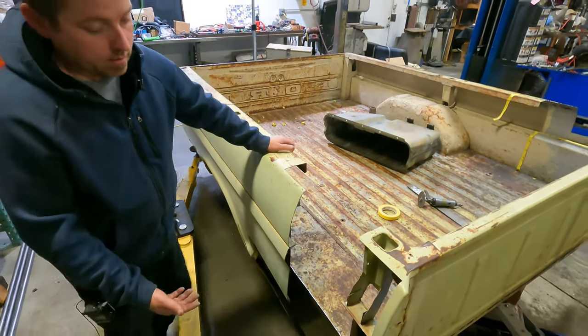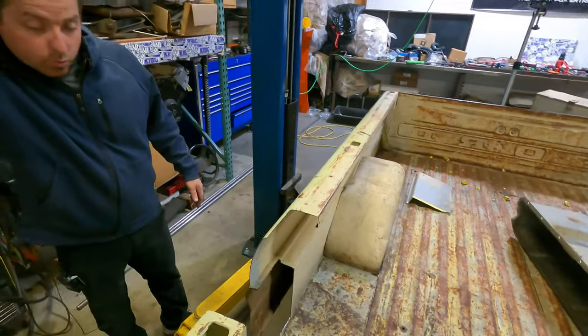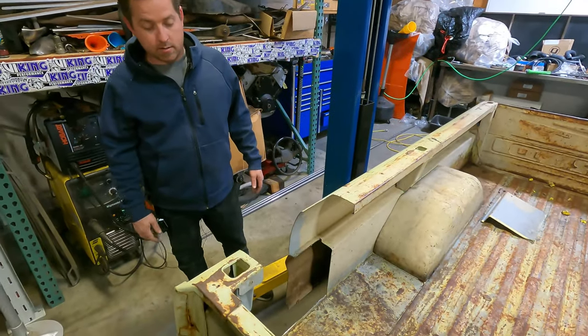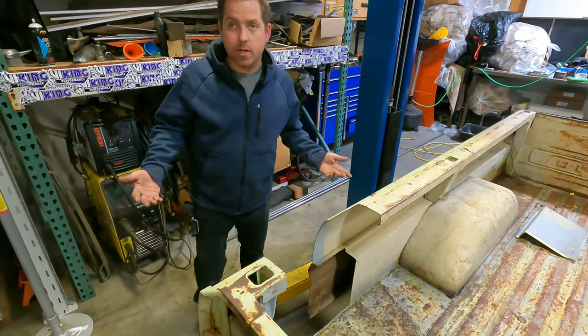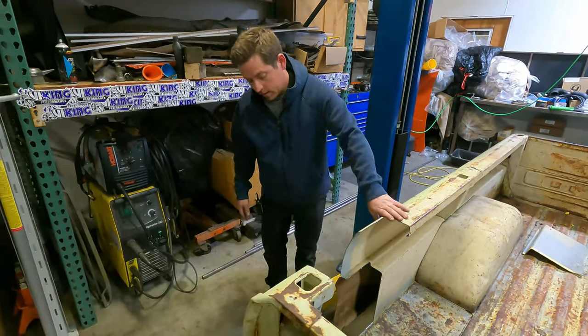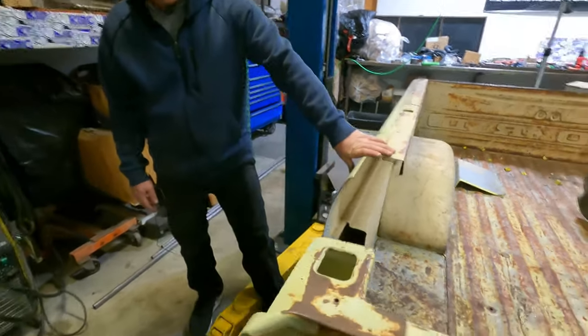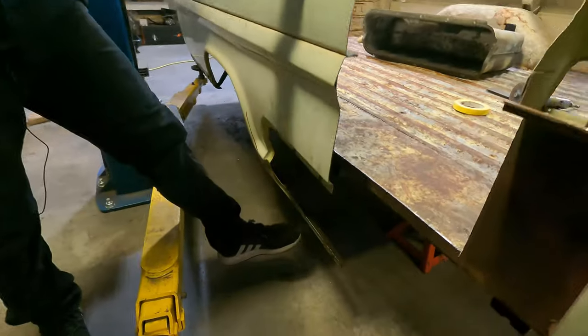This way, I think it turns out to be a much cleaner setup. We'll have less warpage, hopefully, and it'll look like we didn't do it. At least that's the goal, is to make it look like we didn't do anything. This one did have one of the bedside compartments here, which made it quite a bit more difficult.